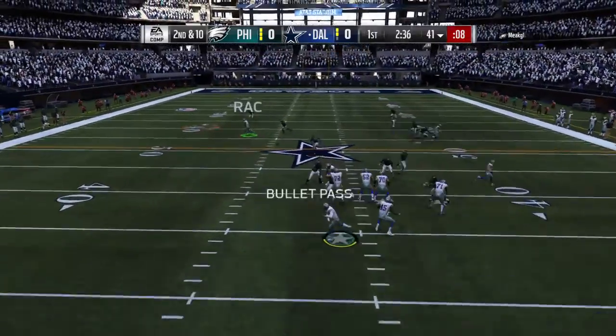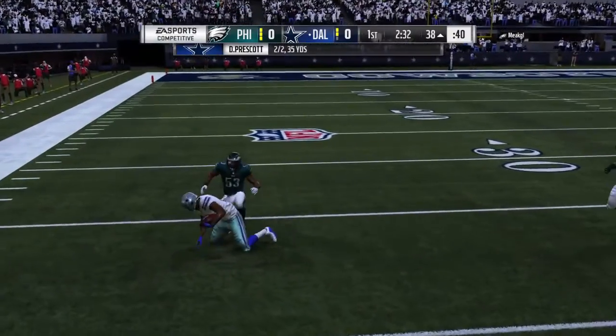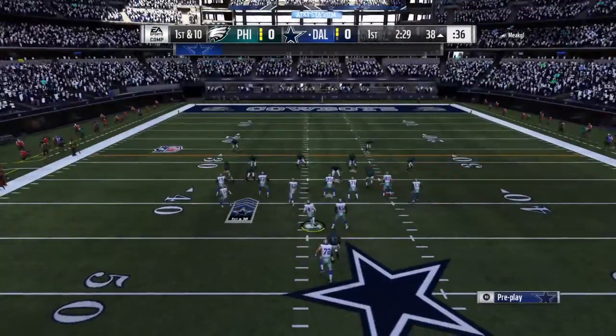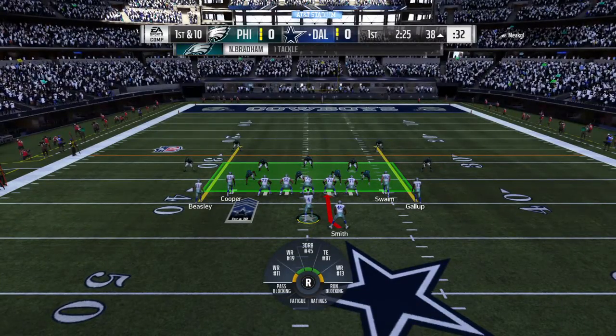Second down, Prescott. And there is Amari Cooper, his first catch. And able to rip off a big chunk of yardage before being dropped inside the 40. And a nice gain of 21 yards.